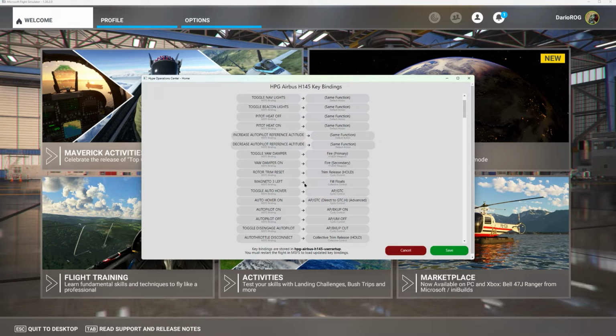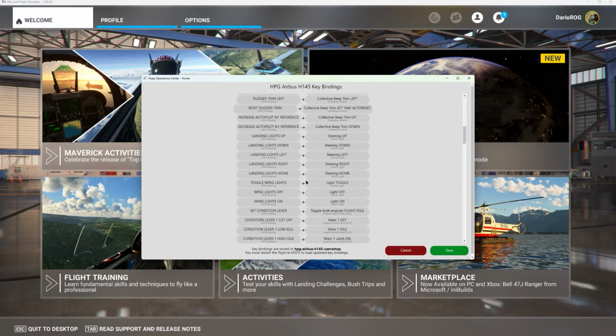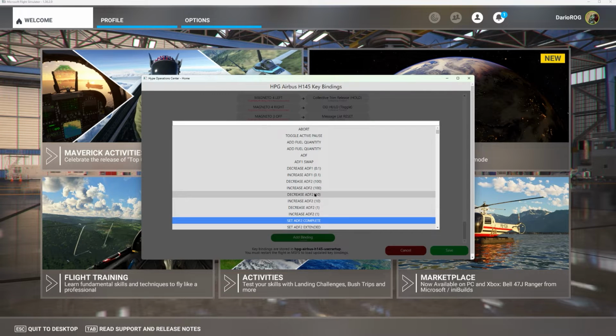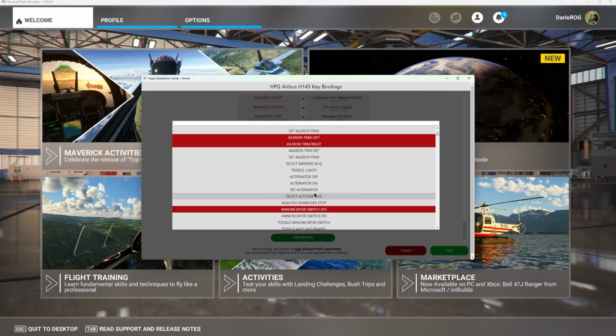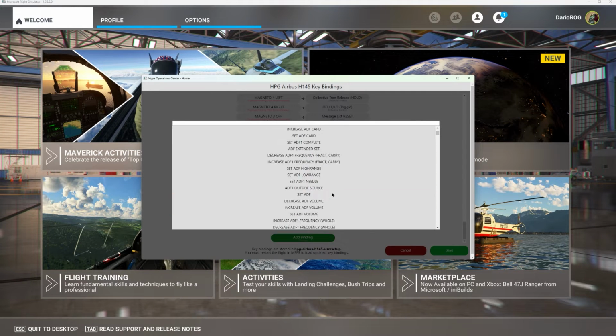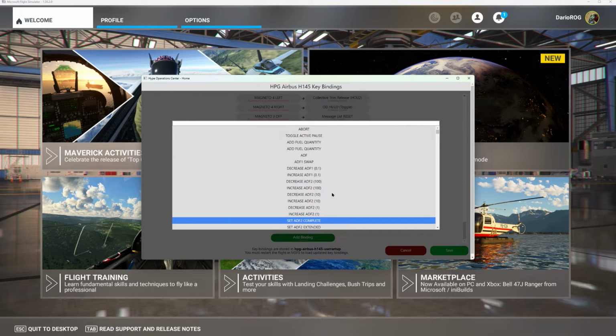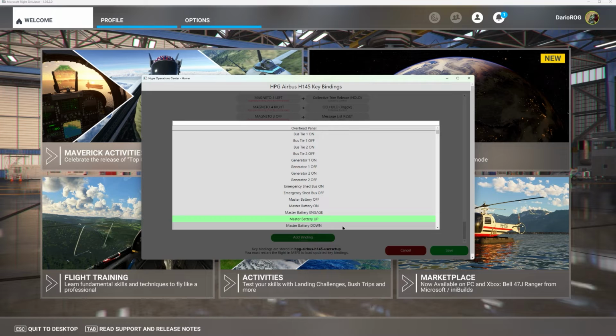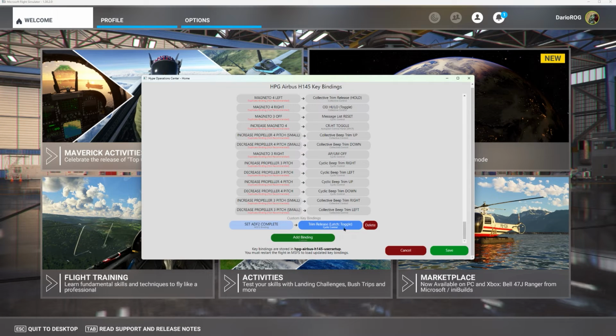And so you scroll down and create a new key binding. At the bottom, click Add Binding, and then click on the left-hand blue bubble, and it will bring up the dialog box of all the settings that you can set. The ones in red are already set, and you can pick one that you haven't used yet. Remember the item that you pick, because you're going to use that same setting in the flight simulator control. Then click on the right-hand blue bubble, and it will bring up another dialog box, and what you're looking for there is the Trim Release Latch toggle.